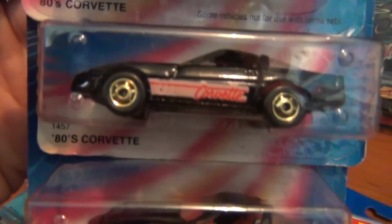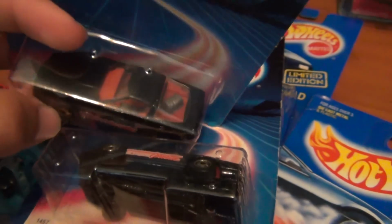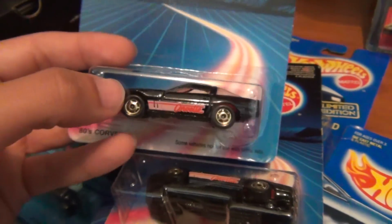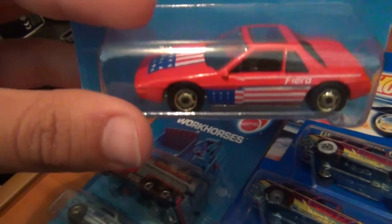And even the tampo kind of looks a bit different, but I think another variation with it might have been the bag in the back. It might have been painted a different colour or not painted at all. So I need to keep an eye out for that variation, don't I? But moving on now, got another one of these Fieros.